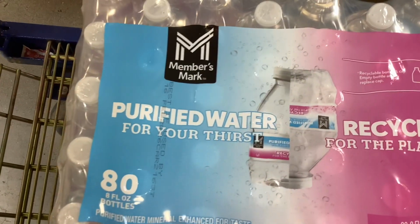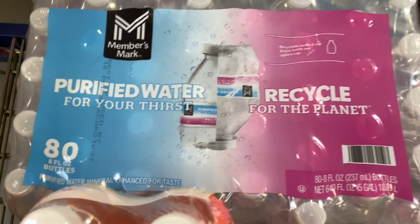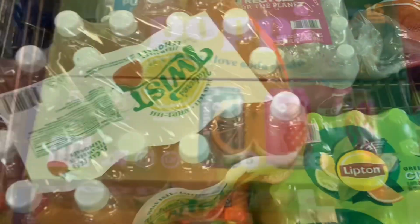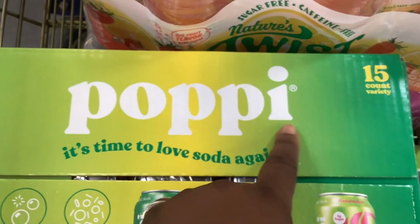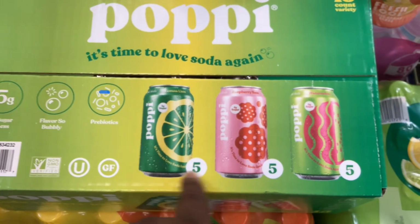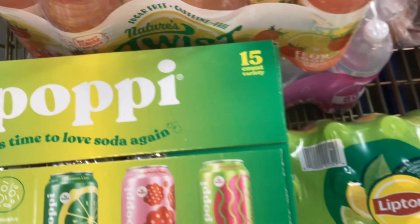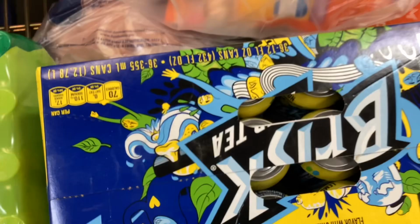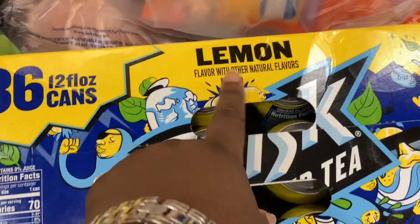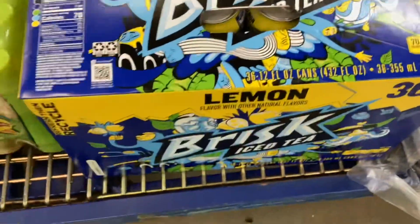So we have to have water, and I like the half-size containers. 80 bottles. That's right, 80 bottles. Then we have this multi-flavored Poppi. 36 cans of this Lemon Brisk iced tea. As you see, we love iced tea.